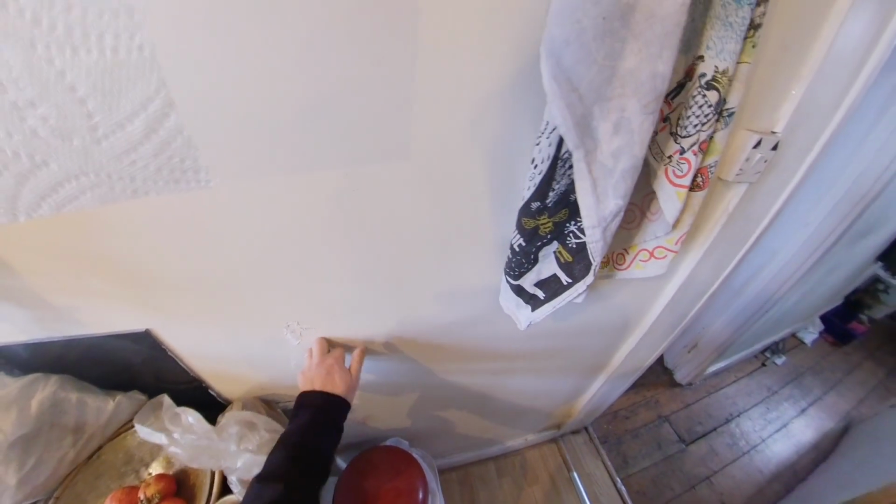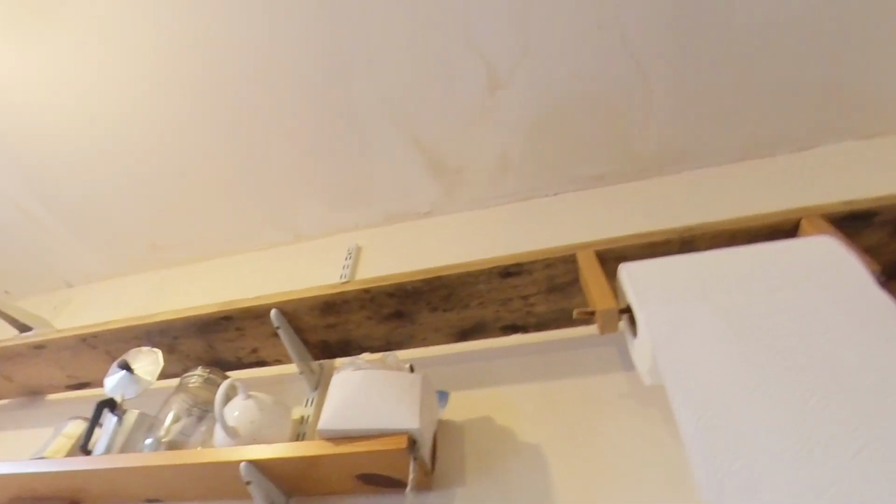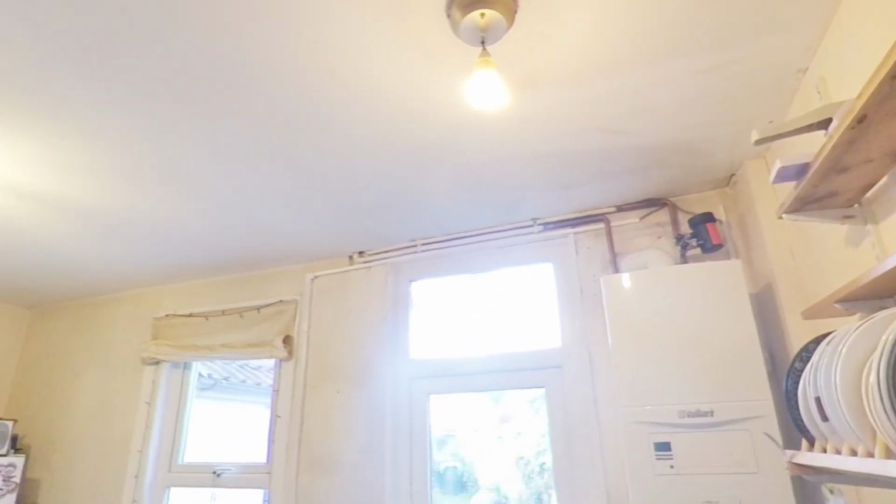Here's one of my blunders. This here, a bit of loose plaster, and you can see on the ceiling some stains up there as well. I tried to fix the tap upstairs by changing the washer, which didn't go very well, but it went even worse because I didn't tighten up the pipes properly, and it leaked down through the ceiling and down the walls. It was a tiny drip, but over the course of a day or two, it caused a bit of havoc.